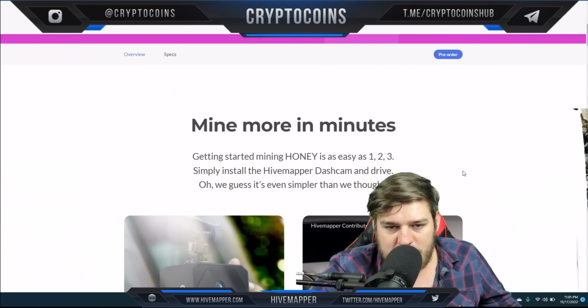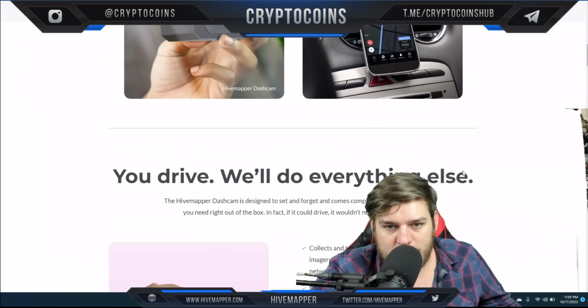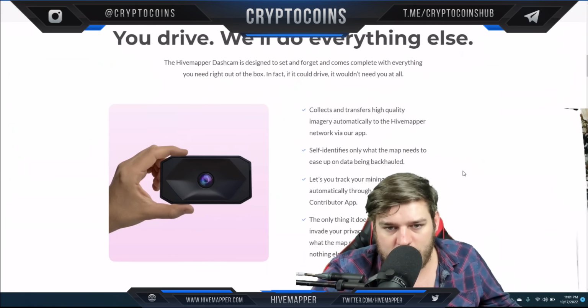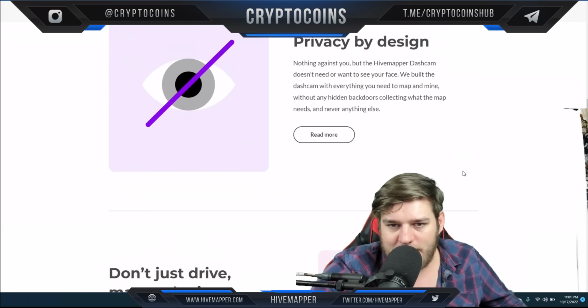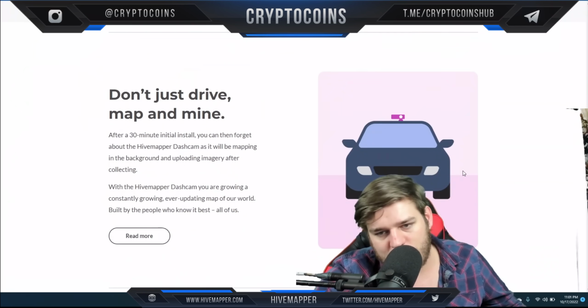But my friends, basically, this is really the project. Mine more in minutes. When you drive, you'll do everything else. So basically, collect and transfer all the data with the imaging. And I feel like I made it clear. I kind of read through that. Don't just drive, map and mine.